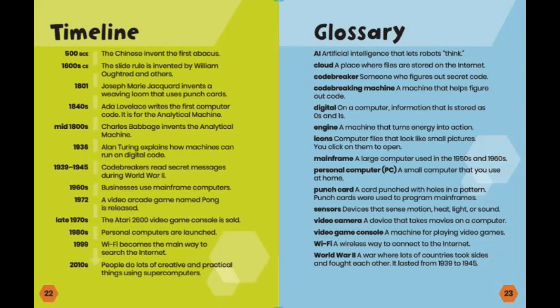Mid-1800s, Charles Babbage invents the analytical machine. 1936, Alan Turing explains how machines can run on digital code. 1939 to 1945, codebreakers read secret messages during World War II. 1960s, businesses use mainframe computers.